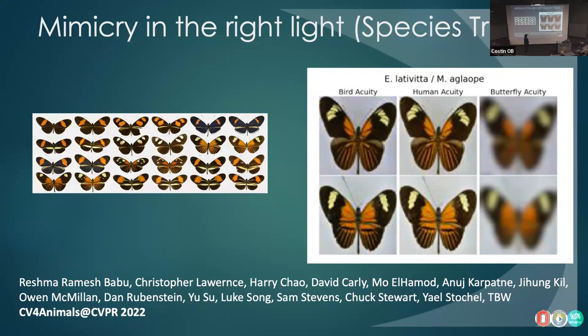This is the human acuity. You can actually now get these models for different species' vision. You can even do the spectral shift and everything. The first step is just the acuity, there's no spectral shift here, which we will do. We'll go to UV and everything else. But this is, again, can we do this? So this is the bird acuity for the right species, the ones that are predators for this. This is the human one, that's the original machine learning on this. This is the butterfly acuity.